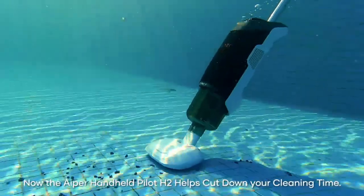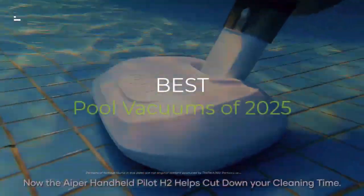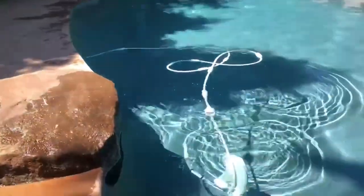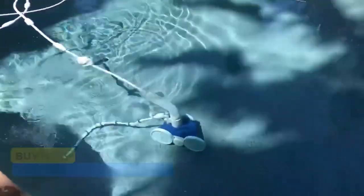Tired of dirty pools and endless cleaning? In this video, we're diving into the best pool vacuums of 2025. From cordless convenience to powerful suction, we'll break down the top contenders so you can find the perfect fit for your pool.